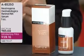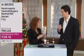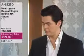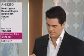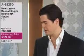So can you explain, Dr. Kirby, first of all, since I know that you helped develop and you're a consultant for Neutrogena, what makes this different? Well, the beauty of Retinol NX is that it's the marriage of two proprietary ingredients. They're patented from Neutrogena Dermatologics, and it's retinol, which you can think of as a strong wrinkle fighter, and then Neutral, which offers firming and tightening. So it's the marriage of those two products.